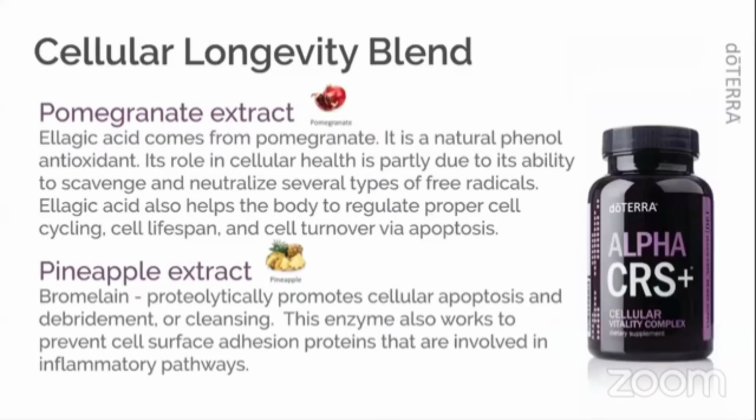The next player in our lineup comes from pineapple, specifically the pineapple stem. As a thiol endopeptidase, bromelain proteolytically promotes cellular apoptosis and debridement, or cleansing. This enzyme also works to prevent cell surface adhesion proteins that are involved in inflammatory pathways, most prominently the NF-kappa B pathway.